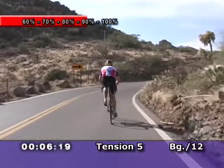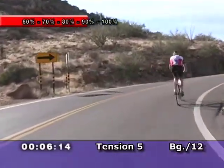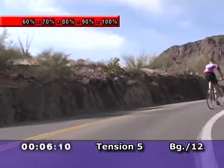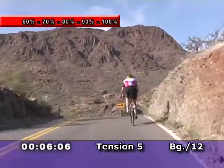Come on, push it over Gates. Push it over the backside of Gates. Push it hard. We're almost there. The hardest section right here. The highest percent. Push it over the top. Come on, stay with me. Get back up to me. And here we go.